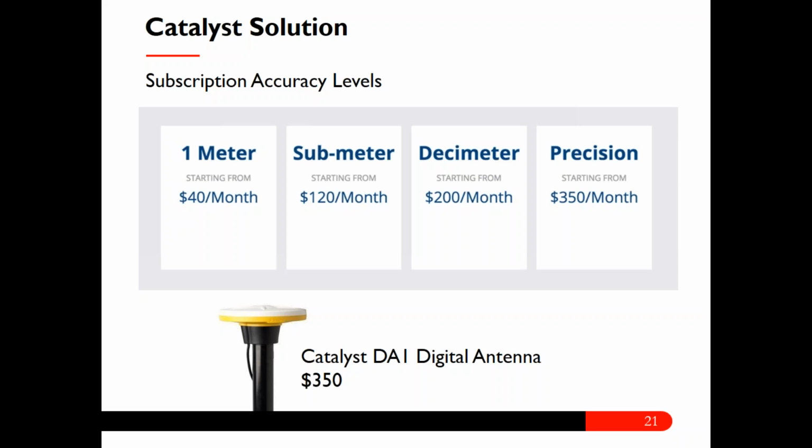Okay. So yes, you would need a KeyNet subscription. If you want the precise precision, you would need a KeyNet survey grade subscription as well as the Catalyst. For meter and sub-meter, you wouldn't need a KeyNet subscription, since that's like a satellite base. But once you want to get into the sub-foot precision accuracy level, this is where you would need a KeyNet subscription in our area.